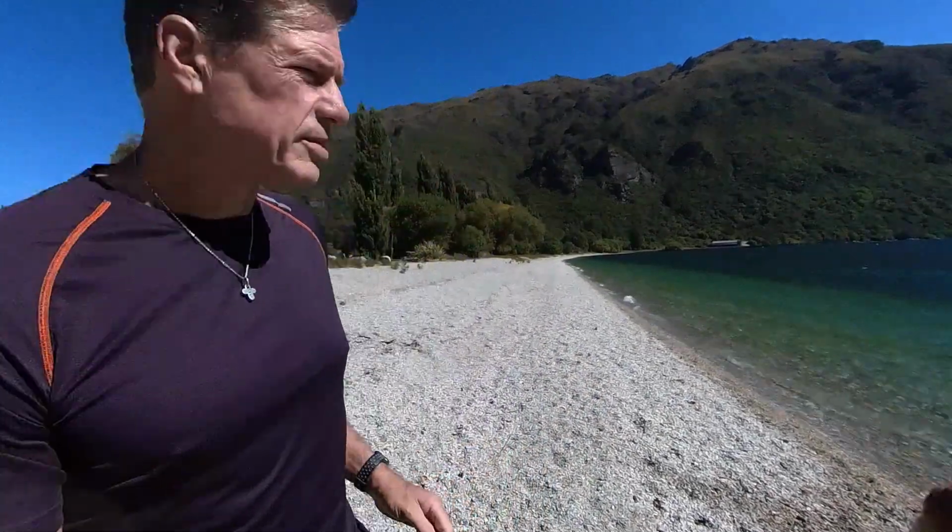We're surrounded by mountains, we've got kayaking, walking, there goes a camper van, and also it's the start of the Around the Mountains cycle track, which is a 4-day cycle journey, which starts here and ends up at Walter Peak Station, closer to Queenstown. Anyway, I've got to head off now. I'll see you at the top.